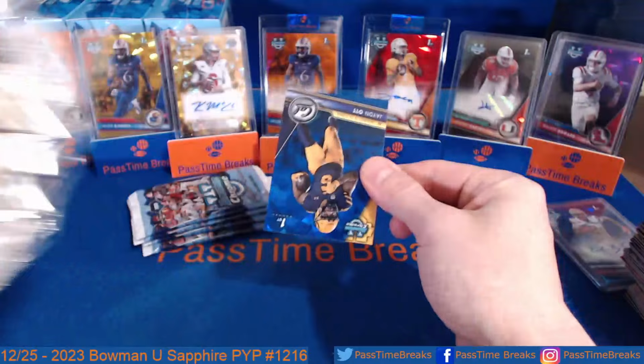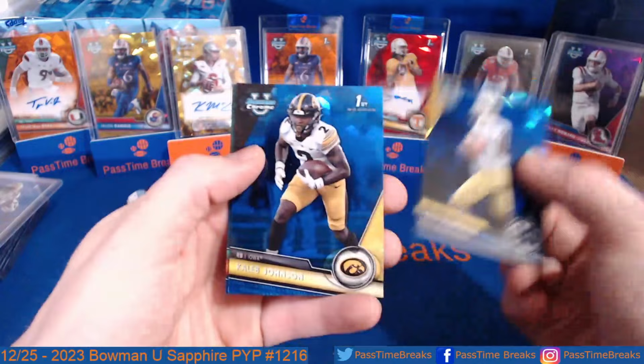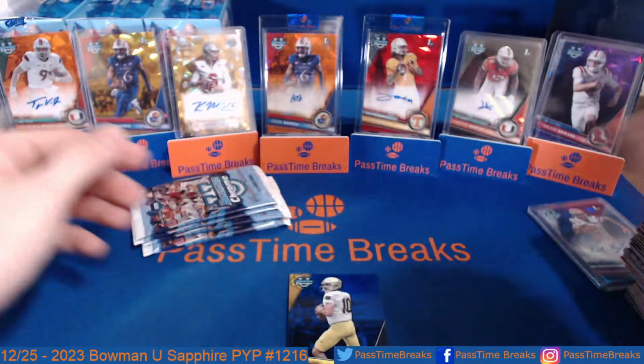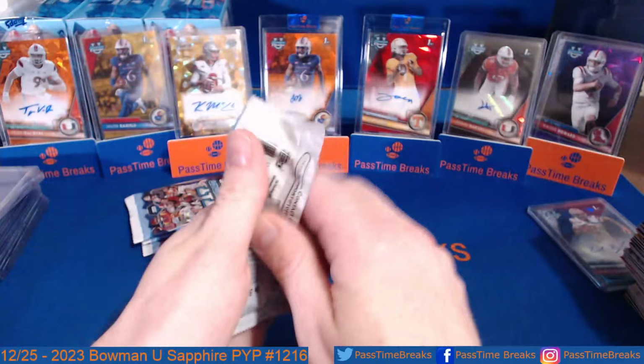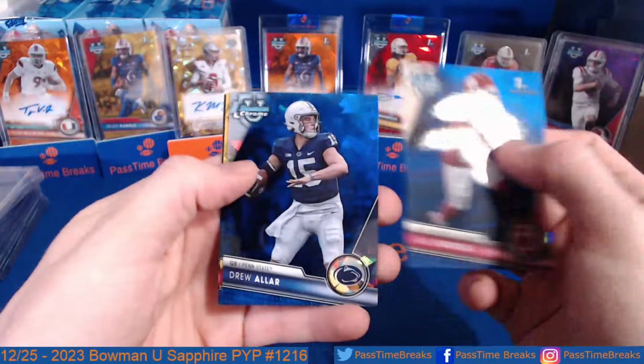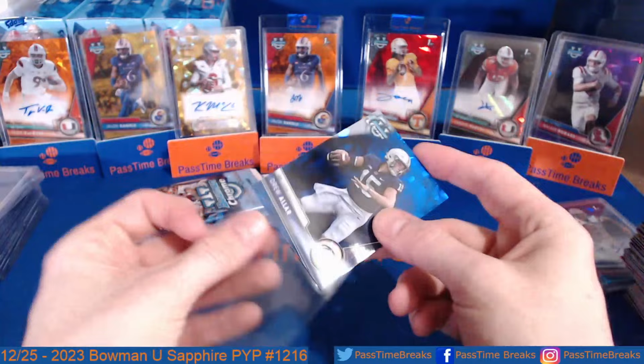So, Jade Knott, Sam Hartman, Caleb Johnson, and Javion Cohen. So it's nice when it gets sprinkled out like that. Hopefully this case we'll see about the same. Jahlil Farouk, Drew Allar, Roman Hemby, and Adonai Mitchell. Nick Singleton hasn't hit yet. I don't think Drew Allar had hit either until now.